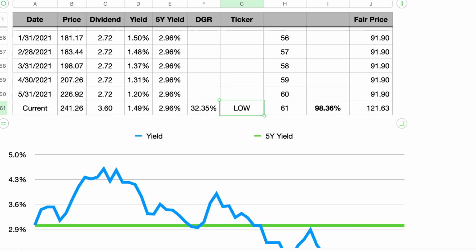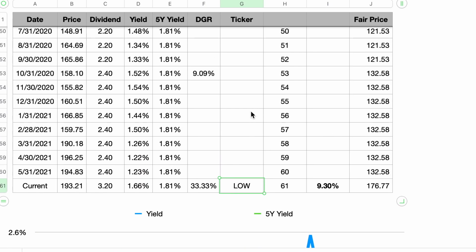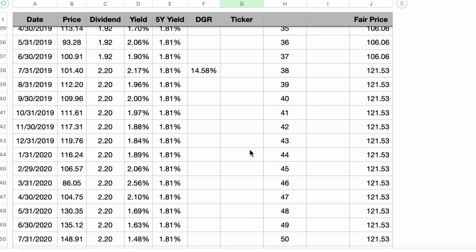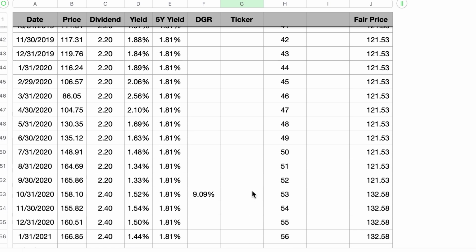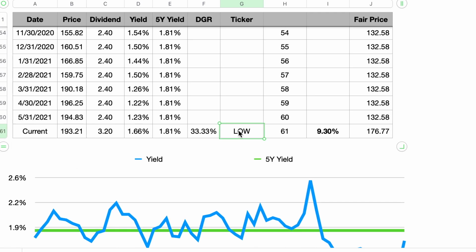And the last dividend increase was 33.3% from Lowe's, another monster dividend increase for all the loyal investors. 3 of the last 4 dividend increases for Lowe's have been in the double digits. The last increase was 9.09% in 2020. It's good to see the company sharing its profit with shareholders. The new dividend rate will be paid starting with the August dividend payment.